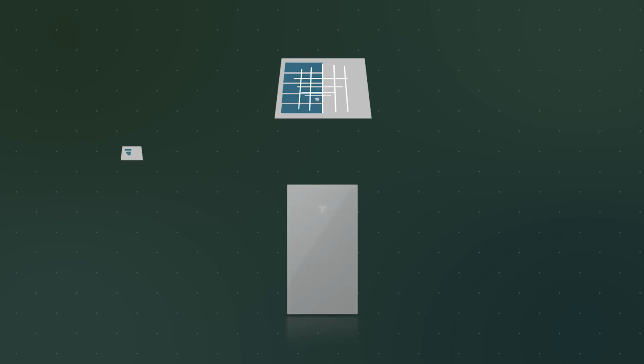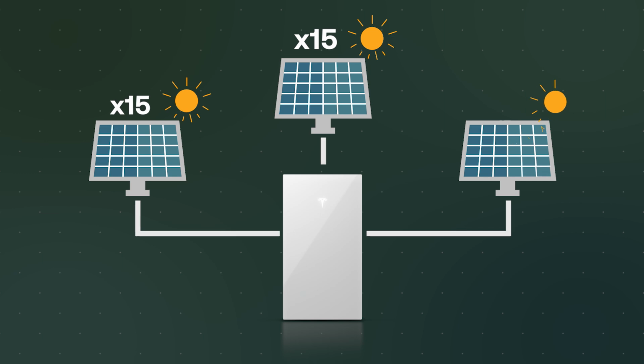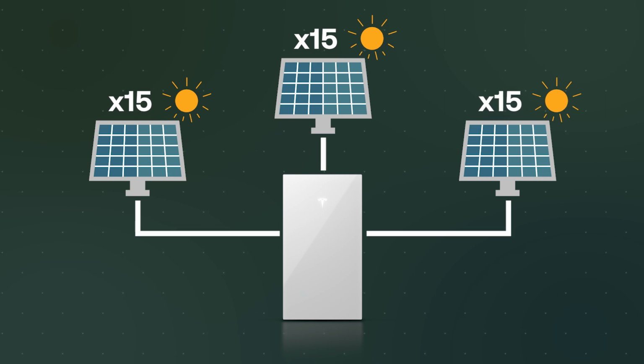So you can have, typically speaking, up to about 15 solar panels. This is based upon a 440 watt panel per string, effectively, at maximum capacity. Now, I appreciate the fact that this might not always be possible to reach the maximum because of your individual roof space, but the fact that you can have 3 power point trackers is a big game changer.